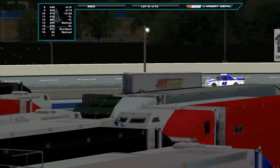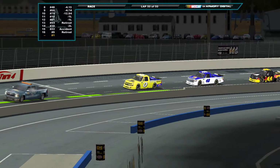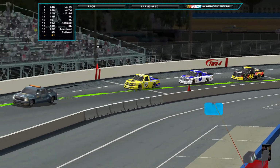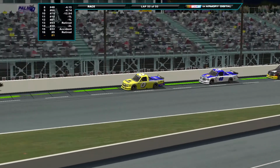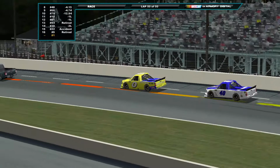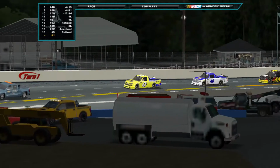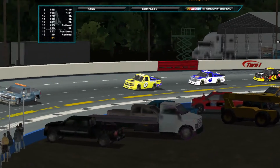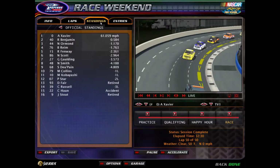And here they come, through turns 3 and 4. Arthur Xavier is going to win a race. However, it's probably not the way these fans wanted him to win. There he is, and there is your winner. Now let's go over the official results.